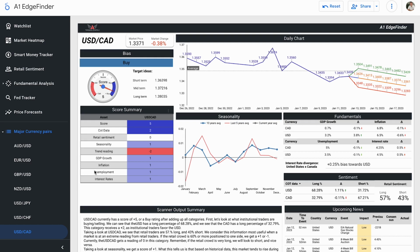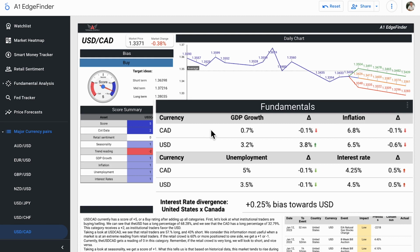We can see GDP growth, inflation, unemployment, and interest rates with all scores of +1 right here. So the US dollar is beating out the Canadian dollar in all 4 of these fundamental metrics. We can take a look at those numbers, including our brand new inflation numbers. Starting off with Canada's GDP growth, that currently sits at 0.7% compared to the US 3.2%. Canadian unemployment is 5% compared to US 3.5%. Canada's inflation is 6.8% compared to the US 6.5%, dropping down from 7.1 where it was previously. And lastly, Canada's interest rates are currently 4.25% compared to US dollar 4.5%.